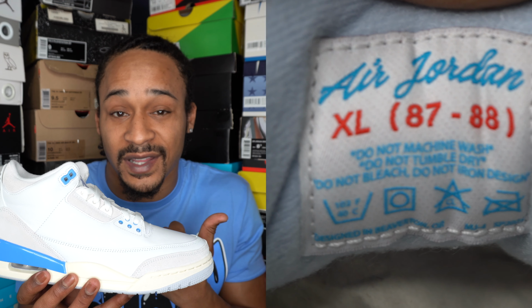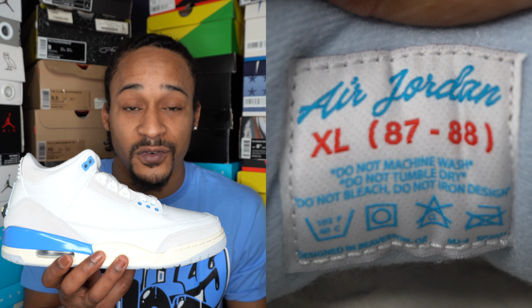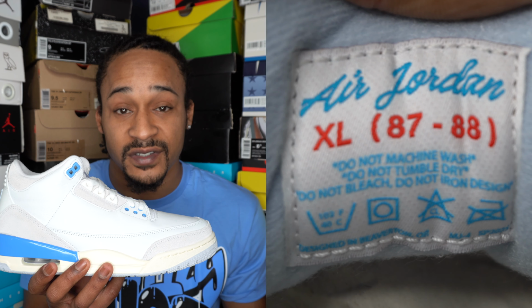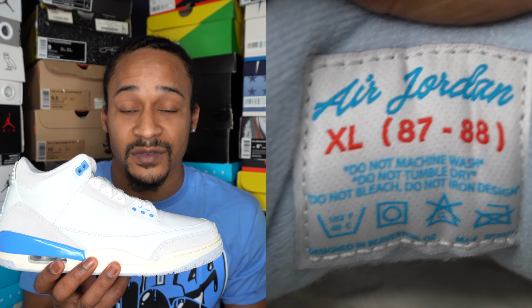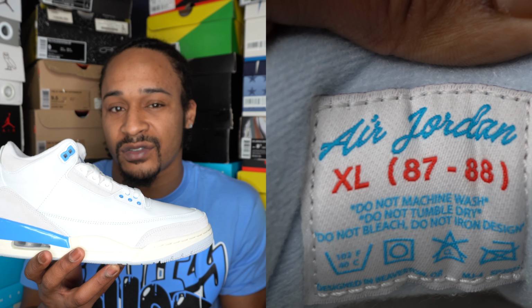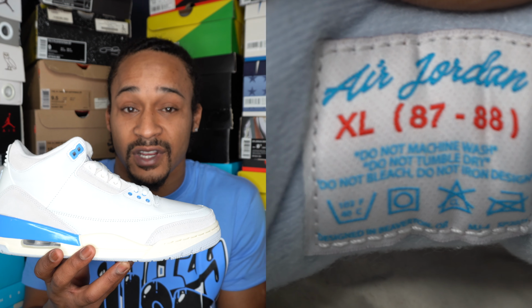So this is supposed to represent a size tag in the Lucky Shorts. You know, it has the brand, the size, and sometimes sports uniforms have a season stamped on it. You see it on jerseys and stuff. Like I mentioned earlier, the 87-88 stands for the 1987-1988 season, which is when Jordan played in the 3s. At first I thought that was confusing because he wasn't at North Carolina during that 87-88 season. He was in Chicago playing for the Bulls.